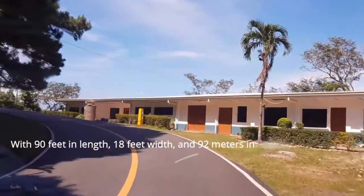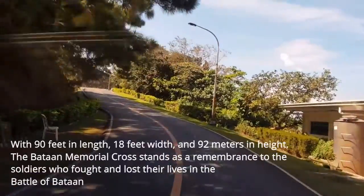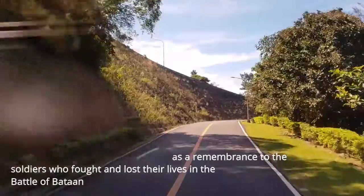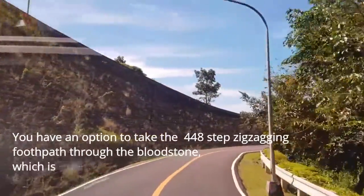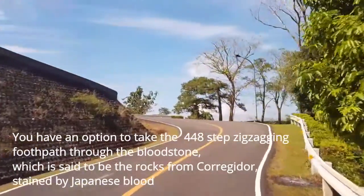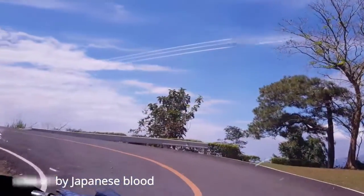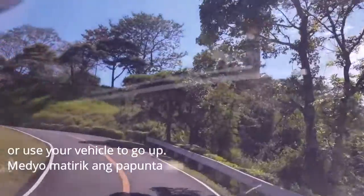With 90 feet in length, 18 feet width, and 92 meters in height, the Bataan Memorial Cross stands as a remembrance to the soldiers who fought and lost their lives in the Battle of Bataan. You have the option of taking the 448-step zigzagging footpath through the bloodstone, which is said to be the rocks from Corregidor stained by Japanese blood, or use your vehicle to go up.